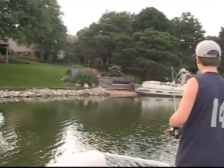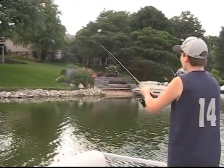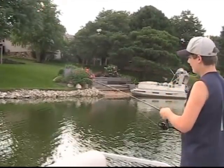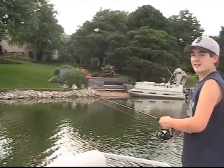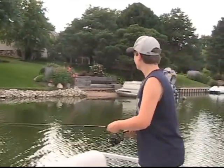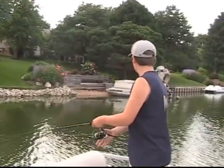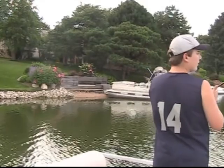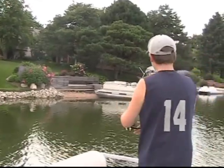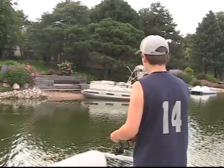This lake here is known for its bass. Most of them are relatively small. It does not have a good population of live bait, and as a result the fish don't get nearly as big as possible. But there are a lot of them, and they're a lot of fun to catch. It's a great lake for younger people and families to fish, and that's why we're here, because we believe in promoting family fishing.